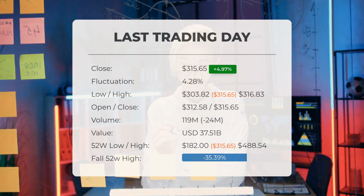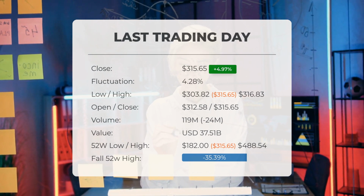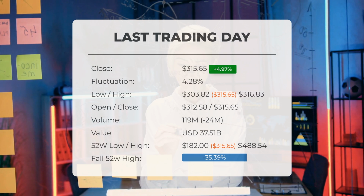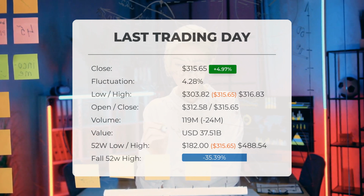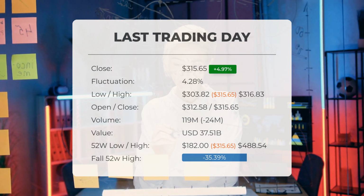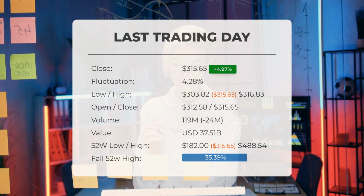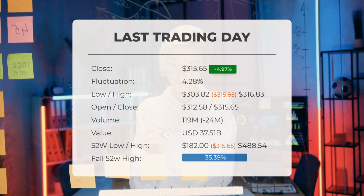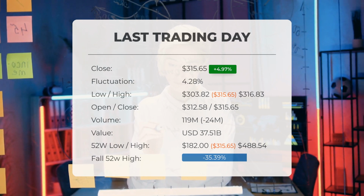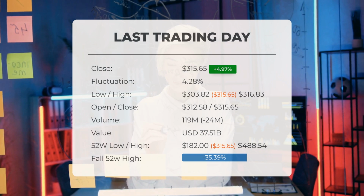Over the past 52 weeks, the highest stock price was $488.54, while the lowest price was $182. Currently, the price is 35.39% or $172.89 below the 52-week high of $488.54, which also marks the all-time high for the stock.